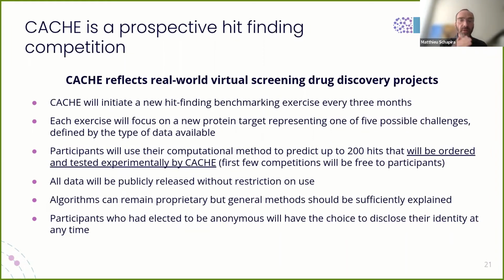Every 3 months, we will initiate a new challenge focused on a new protein target. Each exercise will focus on a new target representing one of 5 possible challenges, which are defined by the type of data available, and I'll come to this in a moment. Participants will use their own computational method to predict up to 200 hits that will be ordered and tested experimentally by CASP at the HGC. The first 2 competitions will be free to participants. We'll buy the compounds and test them experimentally. We will cover the costs.